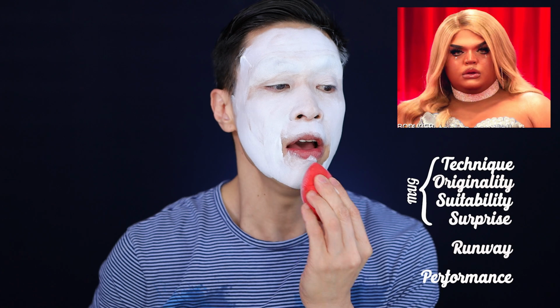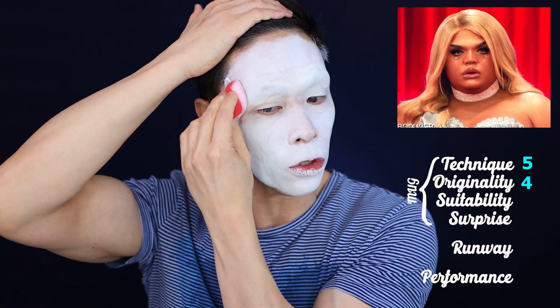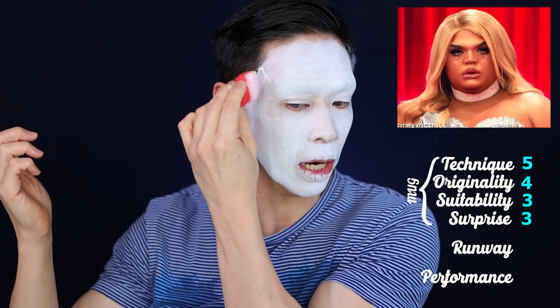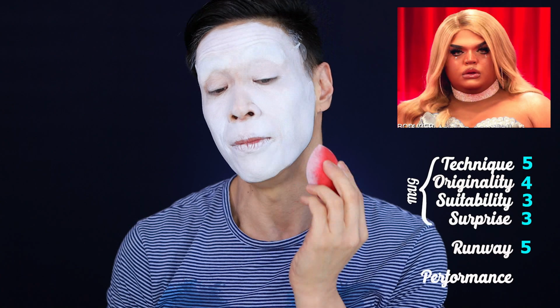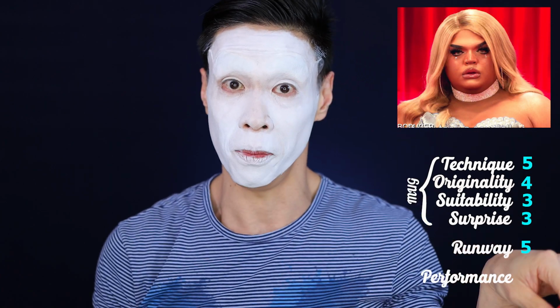I gave her actually 5 for technique, 4 for originality. Suitability, well, it was really middle of the road, so that was a 3. Surprise, also a 3 because it wasn't really that much to scream and shout about. Her runway, I gave 5. I loved her denim outfit. Okay, this was done by Ray Ortiz, who also did Gottmik's look.